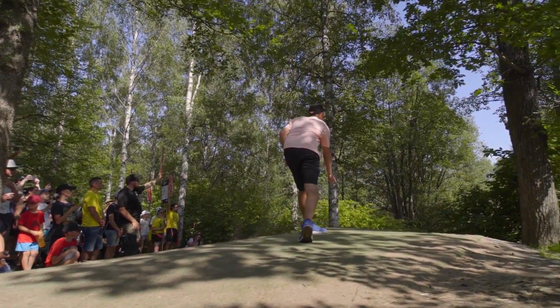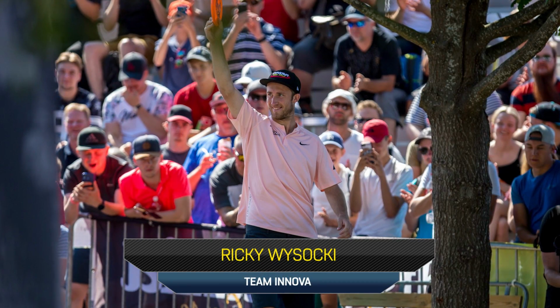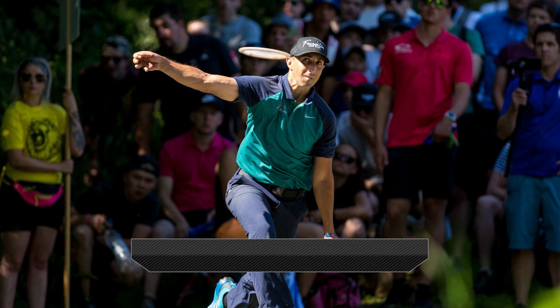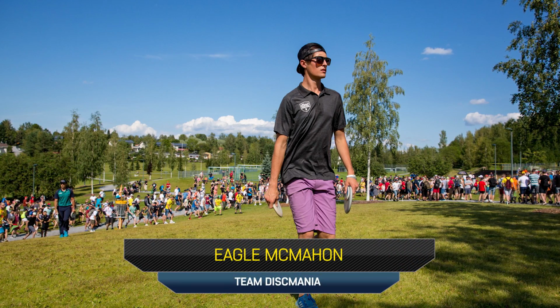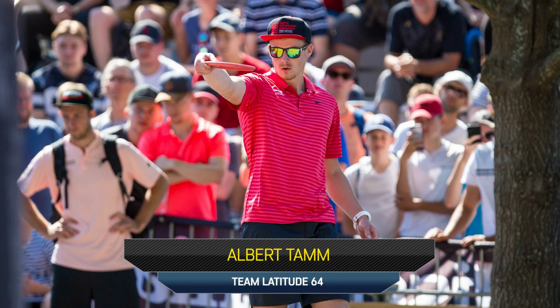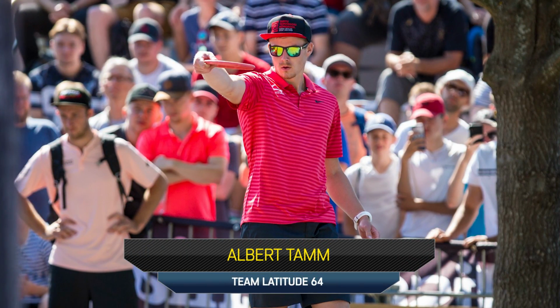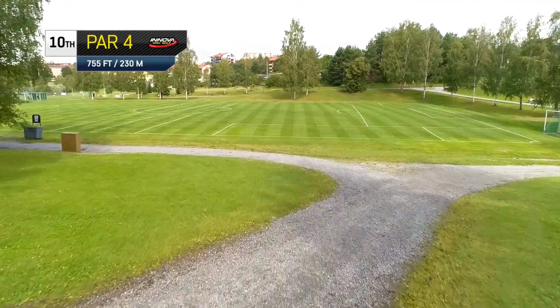If you haven't seen the front 9, what are you doing? Go back, watch that. Do not proceed with this back 9. You need to watch what just happened on the front 9. Ricky throwing incredible shots, getting a little bit unlucky. McBeth, coming from a 5-stroke deficit, is now trailing by 1. He is tied with Eagle, and almost just as impressive as anything else we've seen is Albert Tamm's impressive performance.